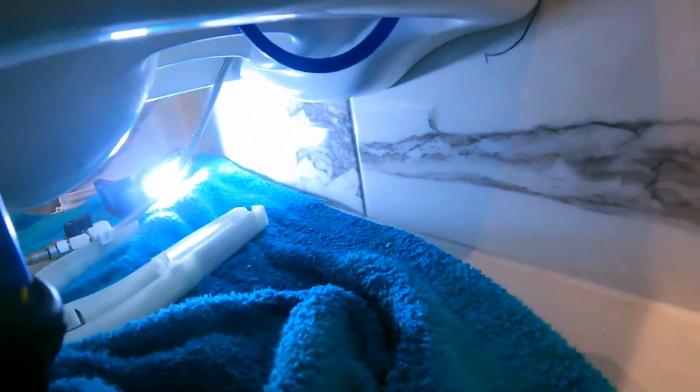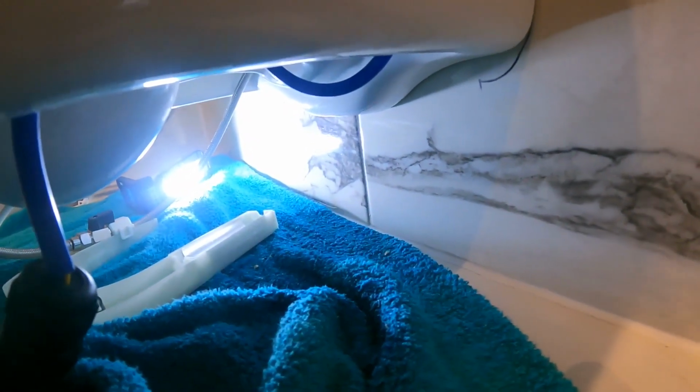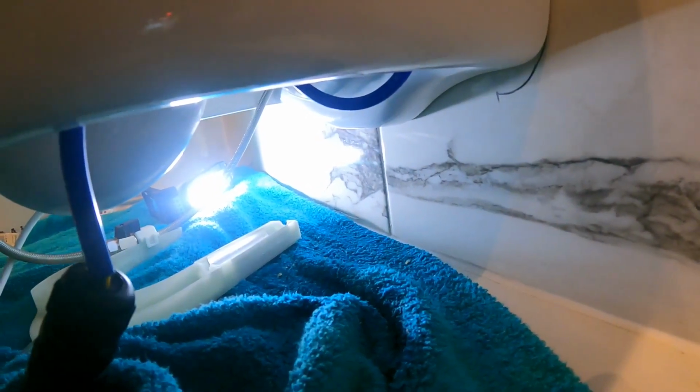Right, that's all tightened up. So let's give it a flush and see what happens. Hopefully we don't get any water coming down. Perfect.